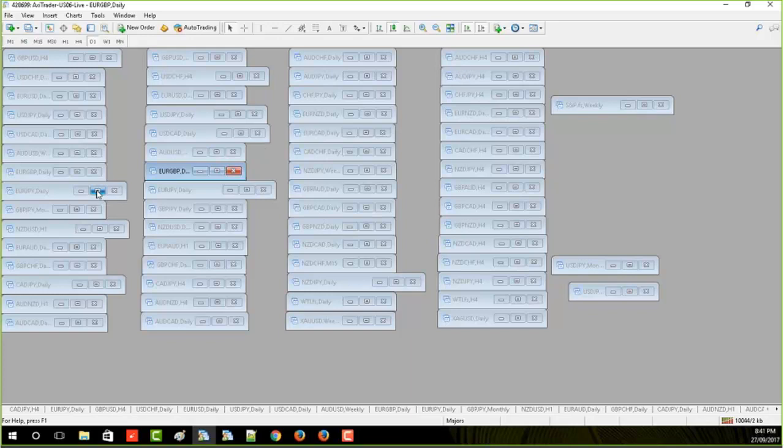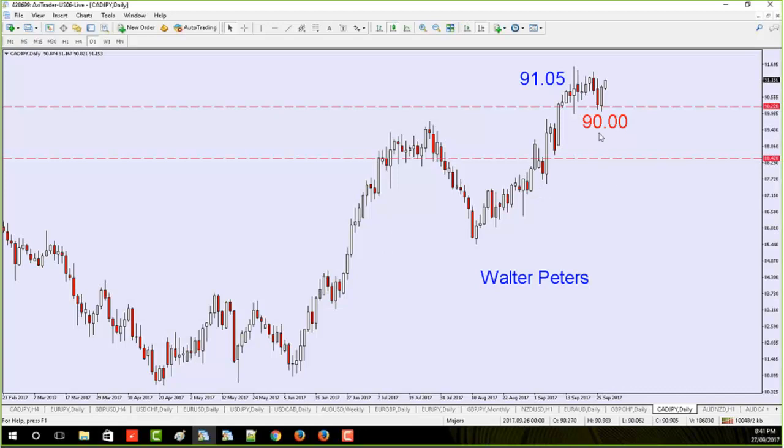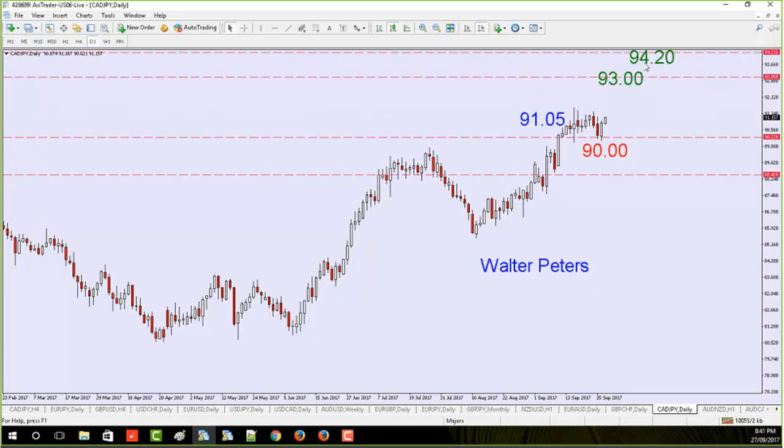And then CAD yen is the one I'm actually in right now. See how it's doing. Where is the CAD yen? There it is. Oh, cool. It's gone in profit. So CAD yen, I bought at 91.05. Stop loss is at 90. I'm targeting 93, 94.20, and then the trailing exit. So it's like a split position is the way I deal with that.